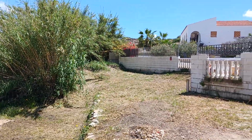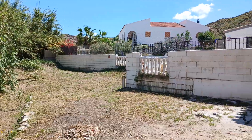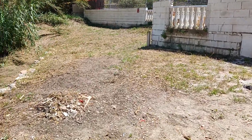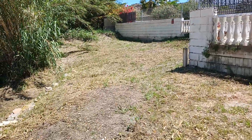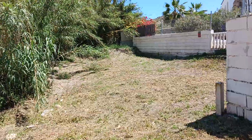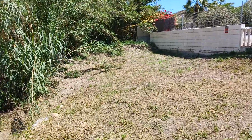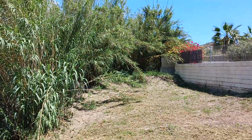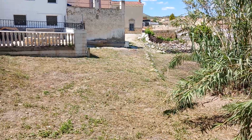Now what you can't see is that's another Cortijo. They're beautiful gardens and swimming pool, and all walled off. Well, it'll be possible to do that in this little section of the garden. There's ample room in here for a swimming pool, patios, whatever you want to do. And it runs up to the bamboo cane there at the back, and then right down from this end.